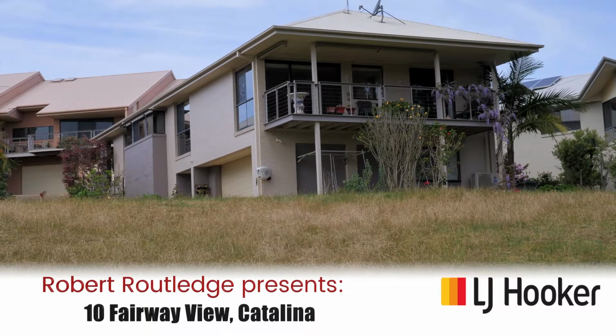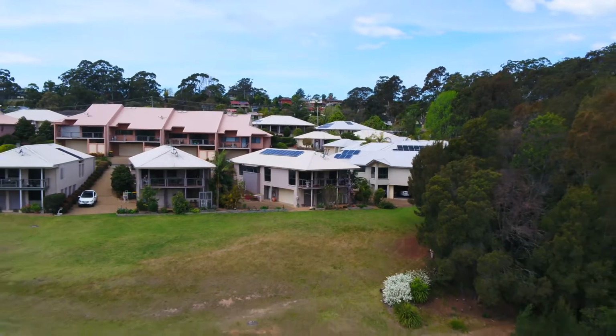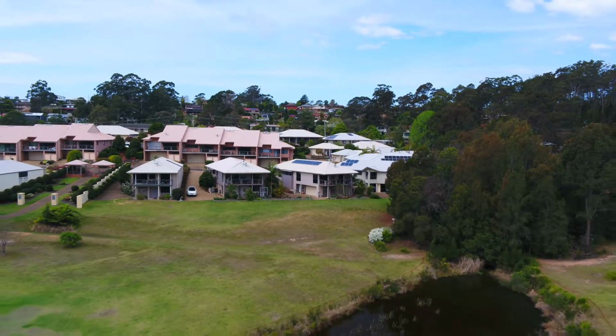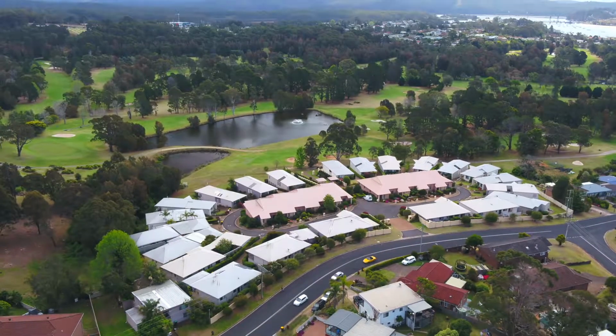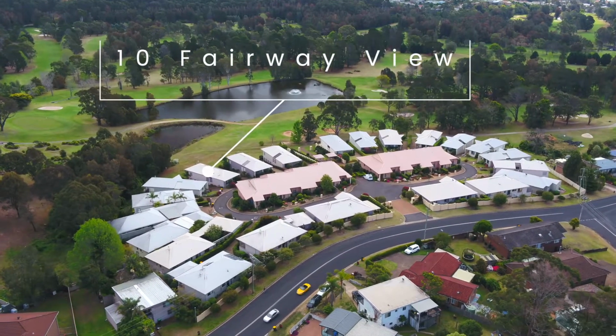Welcome to 10 Fairway View, Catalina. This three-bedroom, two-bathroom home is located in a semi-gated, quiet and private complex. It is on the market for the first time since being built in the early 2000s.